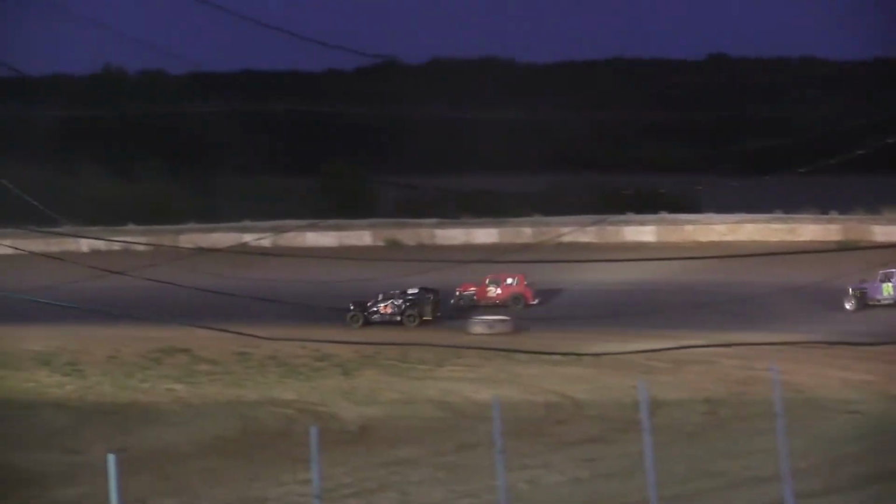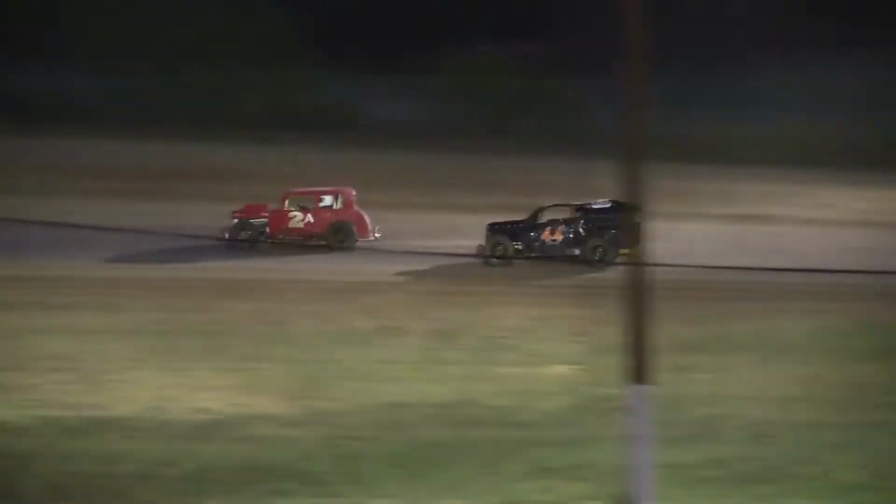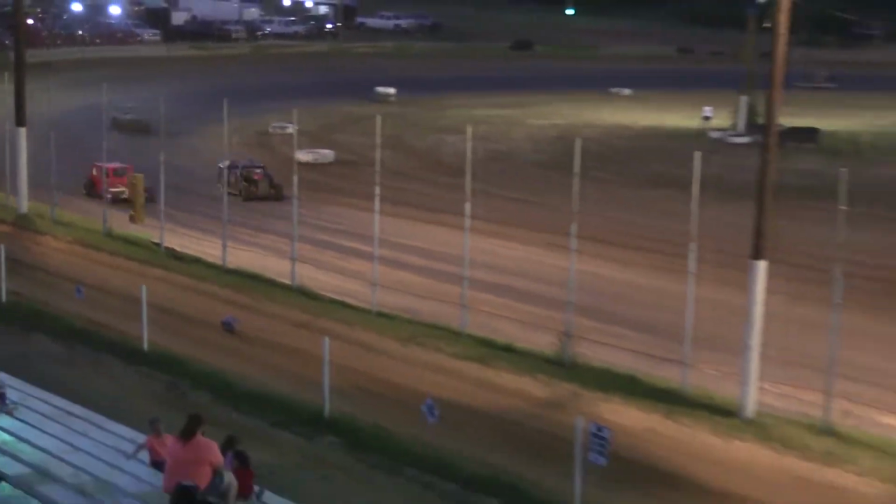The number 22 of James Archer trying to close the gap, trying to get back into the top 3 position. Battle for first between Klinkenbeard and Armstrong. It's back and forth into 3. Klinkenbeard takes the low side out of 4. Armstrong going to get the better of the exchange.